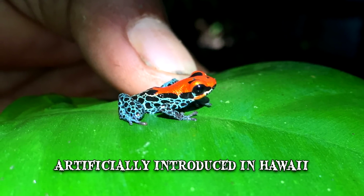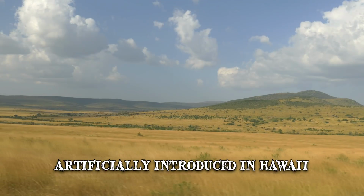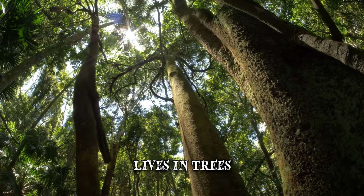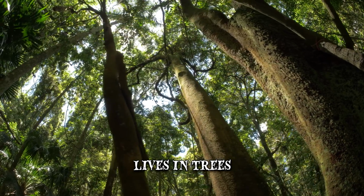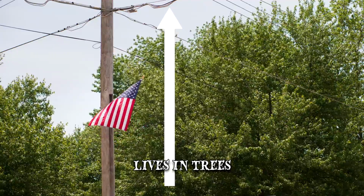This animal is also encountered in certain pasturelands, plantations, and savannas. Though it mostly inhabits solid ground, it's known to live in trees as high as 33 feet off the ground. That's almost as high as a telephone pole.